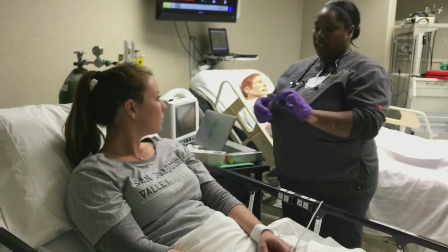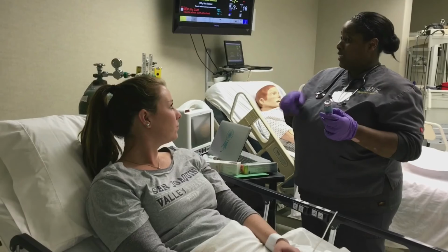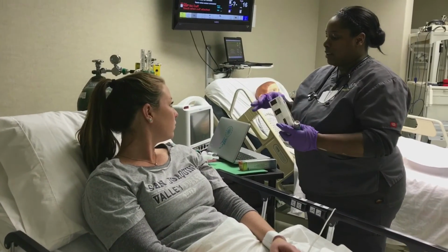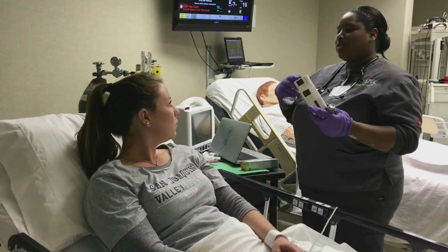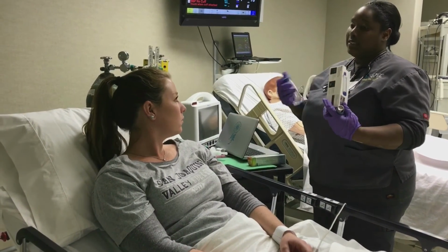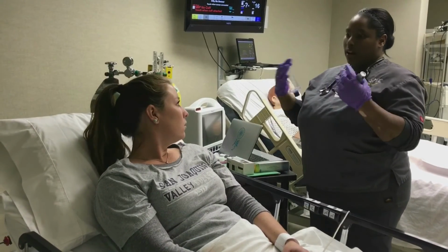So he sent you home with an inhaler. Now you have one of these, right? Have you ever used it with the spacer? No. Okay. So these are great. The cool thing about these is they make sure you get all of the medication. A lot of times if you use your inhaler, it just kind of stays in your mouth. It doesn't go to where it needs to go. But with the spacer, you have the time to inhale all of that in.